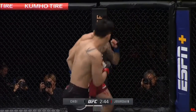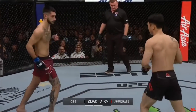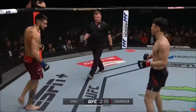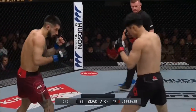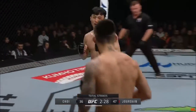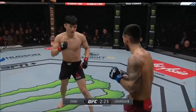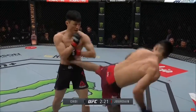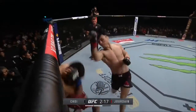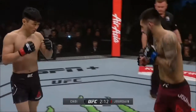A fun game I like to play when I'm watching a power puncher is to watch their power hand. Choi's power hand is his right hand, and watch the way he carries it. Everything else is supplementary to that punch. He carries that like it's a nuclear weapon, like it's the solution to all of his problems. And everything else is to set up the placement of that right hand. He knows that's the shot that will do the damage, no matter whether it's a straight, a hook, or an uppercut. There it is. He gets loose with it before Jaurdain escapes from danger.